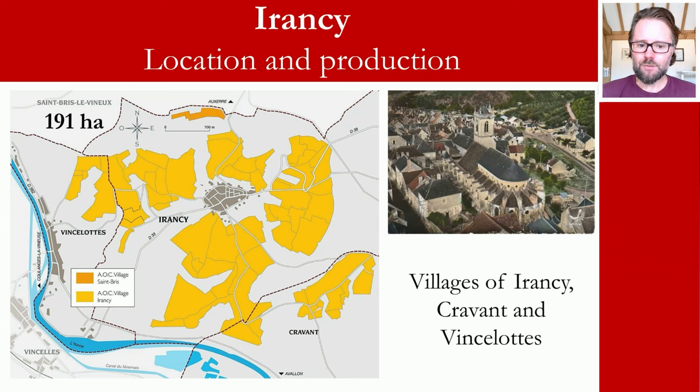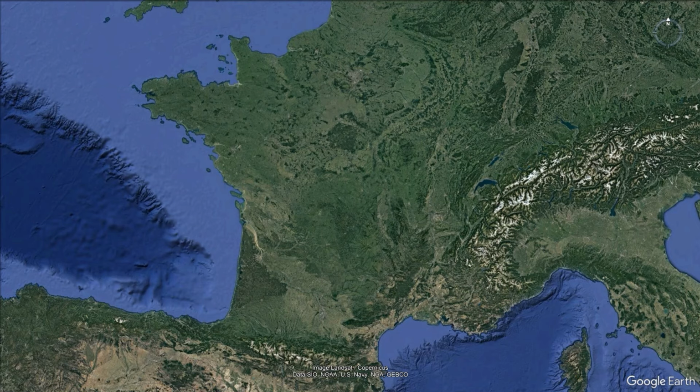quality. It was raised to the status of an appellation village in 1999, and that includes the village there in the centre of Irancy, but also Vincelot, which lies on the western side on the Yon River, and then the very small hamlet of Crevant sitting to the south. So those three can produce Irancy wine. The area of production here is just 191 hectares, so very small in the vinous drop of both Bourgogne and also France.